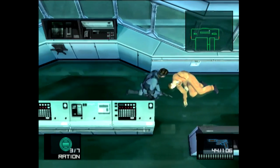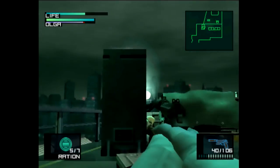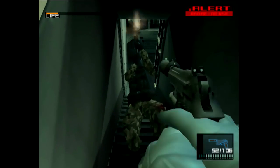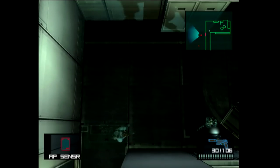A few new things have been added, which really helps the gameplay. The most notable for me was the inclusion of a first-person mode. This made killing bad guys a lot easier and more fun. I still get uneasy feelings playing this game knowing that any second I could get caught.